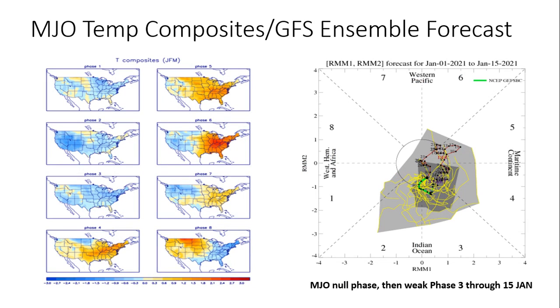All right, so temperature composites for the months of January, February, and March are on the left. Generally, if you like cold air in the eastern United States during January, February, or March, you want a Madden-Julian Oscillation in phases 8, 1, 2, or 3. If you like mild weather, you want an MJO in phases 4, 5, 6, and 7.